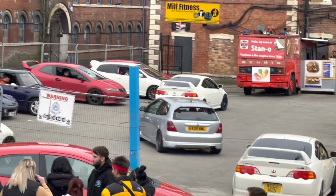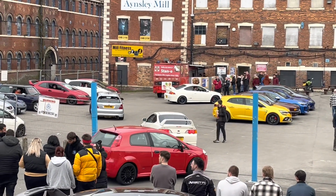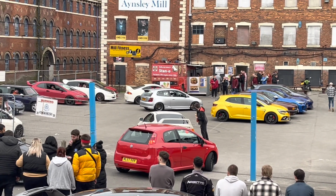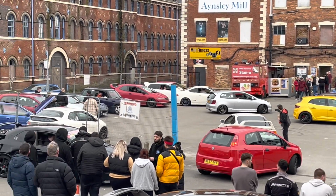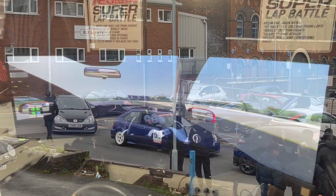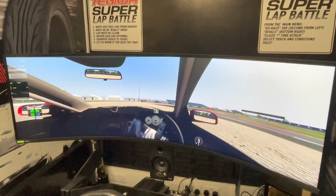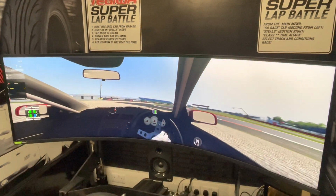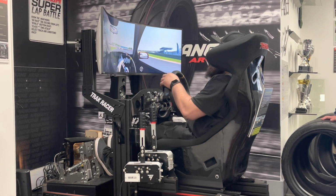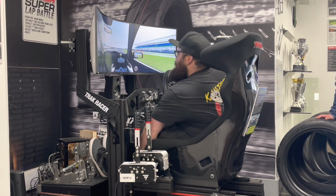Car park's filling up lovely now. I'm right down the other end. I'll have to go and have a look at my car in a bit. Dave's going to show himself up. I'm way too close.